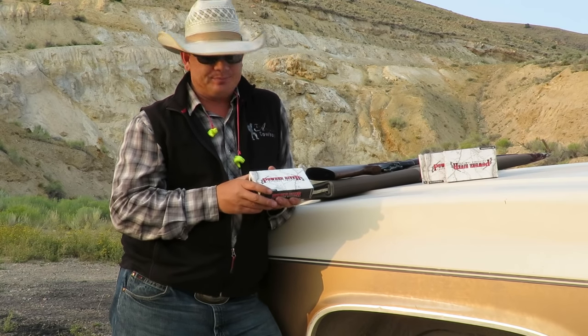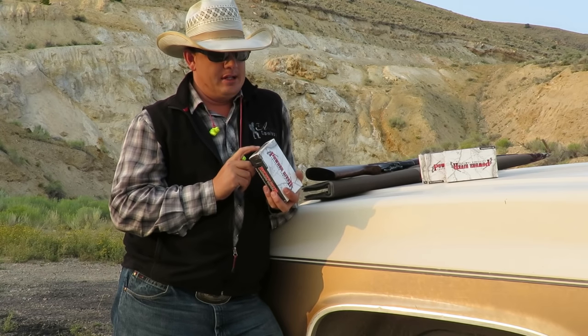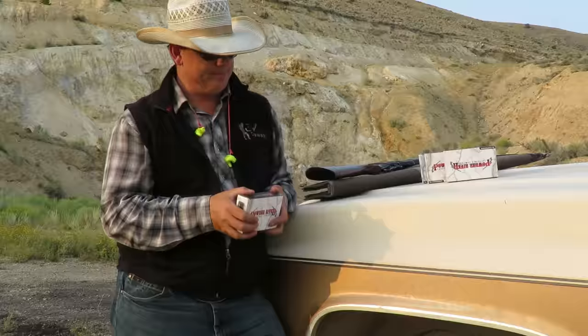The final will be this 325 grain FTX round, which is basically Hornady's flex tip expanding bullet. So it's kind of got a Spitzer point on it. Hornady sells this as Lever Evolution. Powder River Cartridge Company sells this in a trapdoor version. This is traveling 1500 feet per second. The Hornady loading of this travels at 2000 feet per second.